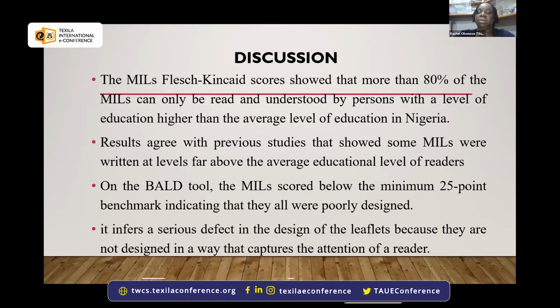It shows that people who are of average literate level cannot read or understand most of the MILs, medicine information leaflets, put in these medicine packages. So they will not be able to use the information properly when they go back home and need to refer to the leaflets to understand maybe issues of dosaging, issues of side effects, and what they need to look out for and maybe report back to the pharmacist or to the hospital.